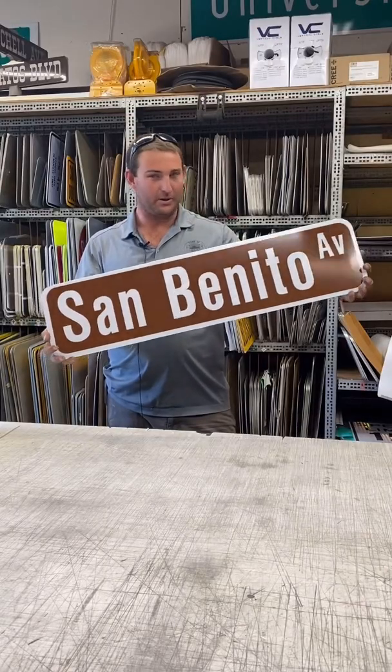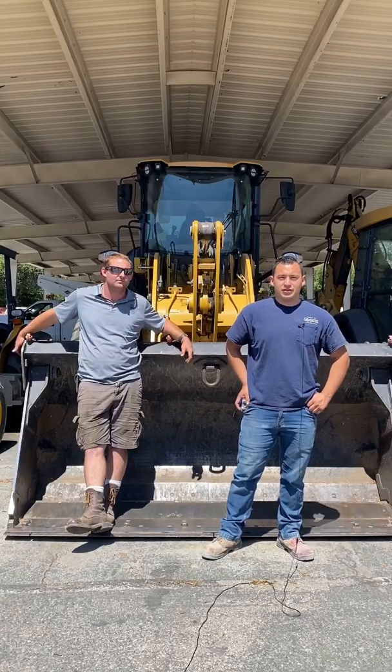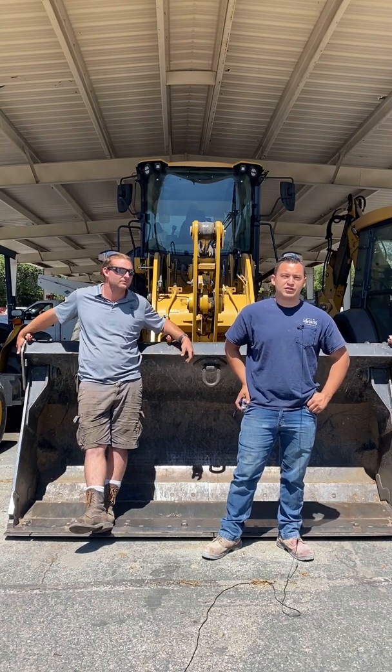And this is how we make street name signs. This is our final product. In general, the street maintenance department is responsible for the maintenance of roadways and sidewalks to keep the community safe.